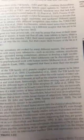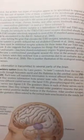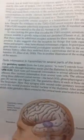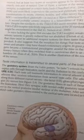Umami. 2 types of receptors are specialized to respond to this taste. One is a variant of the metabotropic glutamate receptor. It is expressed in certain taste buds and most likely responds to the amino acid glutamate, which is found in high concentration in meats, cheese, kombu, and other savory flavors. Second is the heterodimer of the T1R3 receptor.